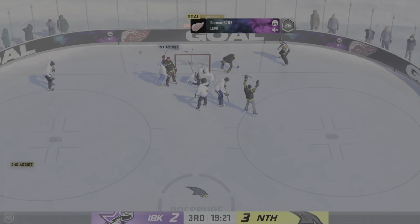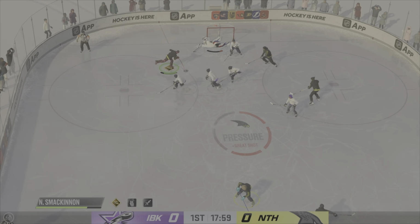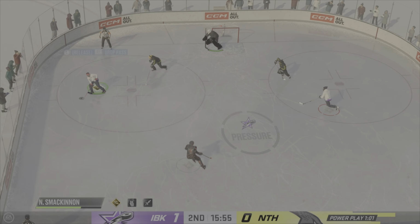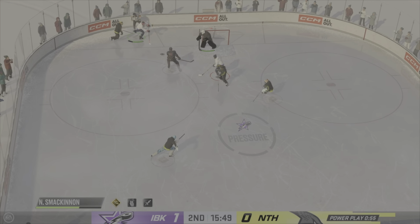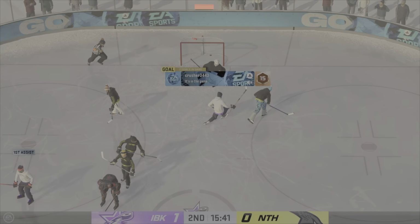Here's a pass. Score! Picked up along the wall by Gill. And he keeps that one out. Moves on out here with this man advantage. Oh, and they go back on offense. Tremendous stop. Score!